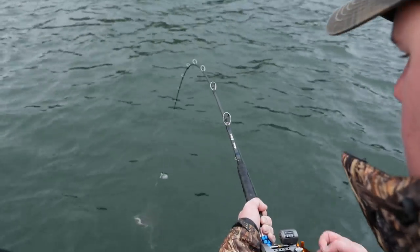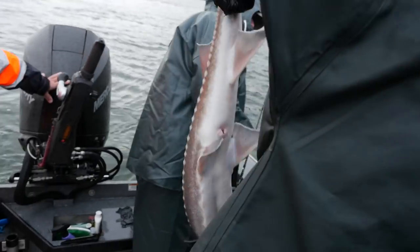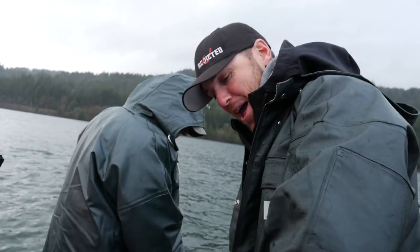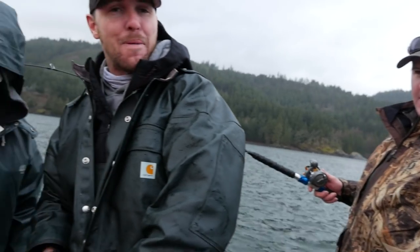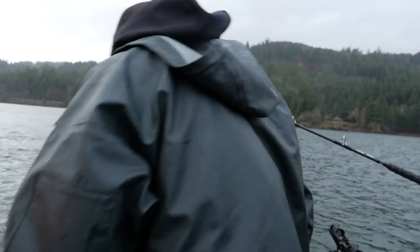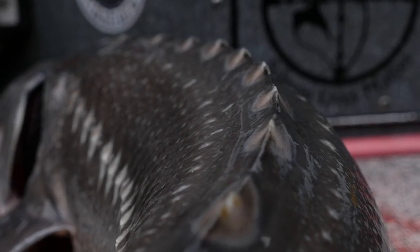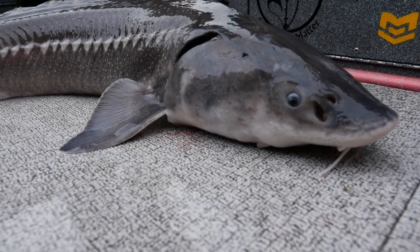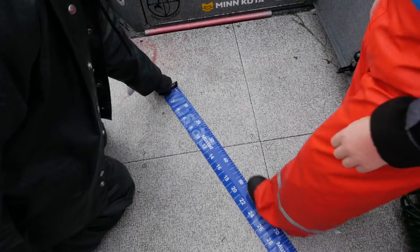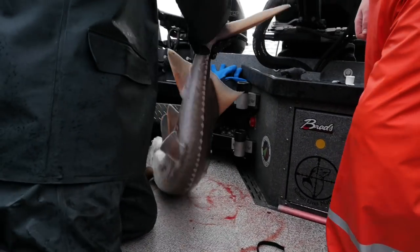No. Oh, what? Right? Okay! That's a good one. Well, that's definitely a keeper, bud. I can already tell. Usually my belly button for the normal size, I think he's good. Nice fish. That one too. Okay, moment of truth for Mr. Sturgeon. I am pretty darn sure he's a good one.